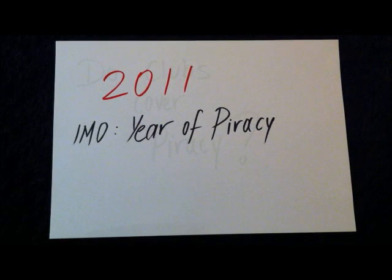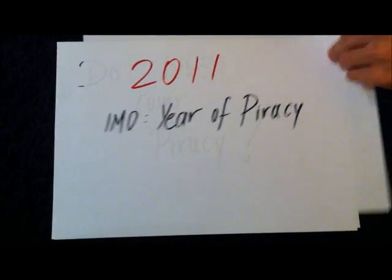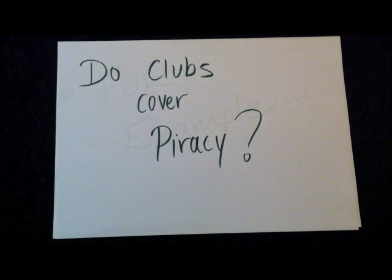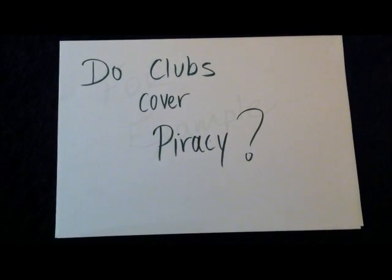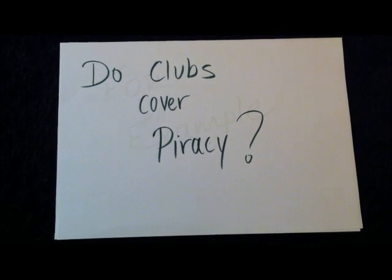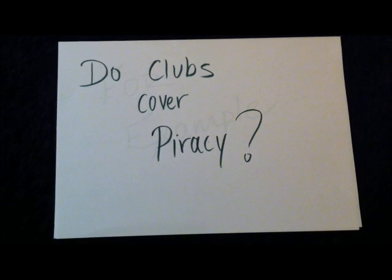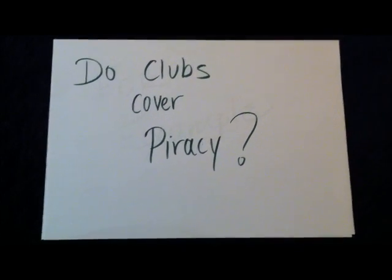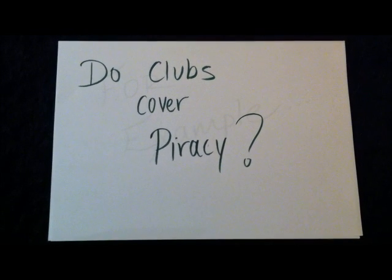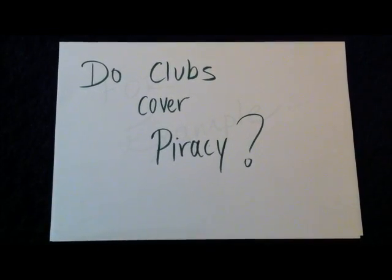IMO has named this year the year of piracy. But do P&I clubs cover piracy? The usual liabilities insured by the clubs remain covered when arising out of incidents of piracy, involve loss of life, personal injury, illness, crew substitution, and repatriation. The liabilities could extend to pollution, possible wreck removal, and potentially cargo liabilities.